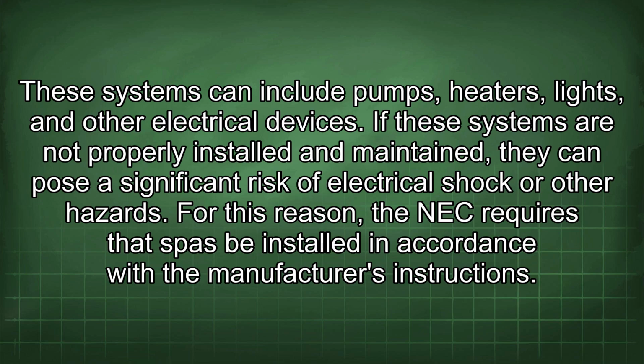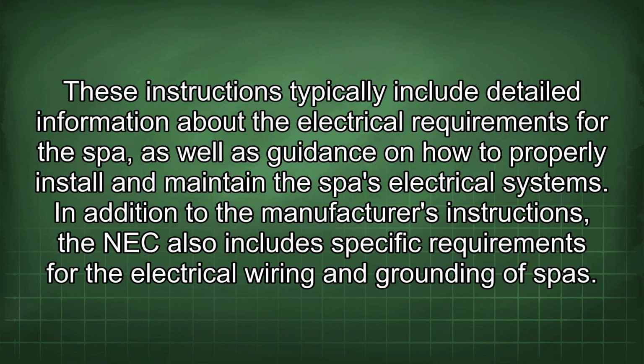If these systems are not properly installed and maintained, they can pose a significant risk of electrical shock or other hazards. For this reason, the NEC requires that spas be installed in accordance with the manufacturer's instructions. These instructions typically include detailed information about the electrical requirements for the spa, as well as guidance on how to properly install and maintain the spa's electrical systems.